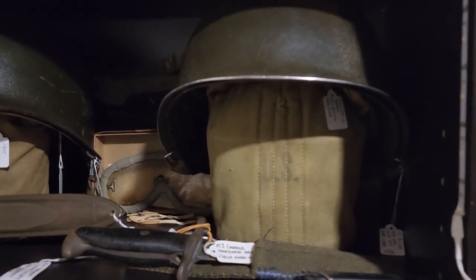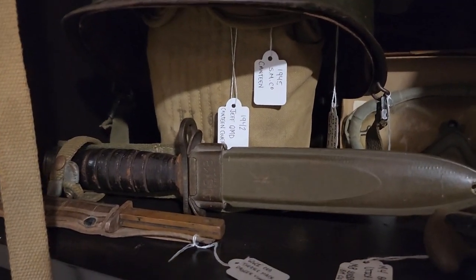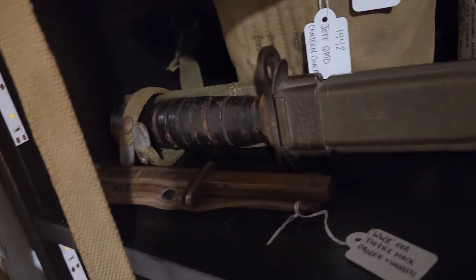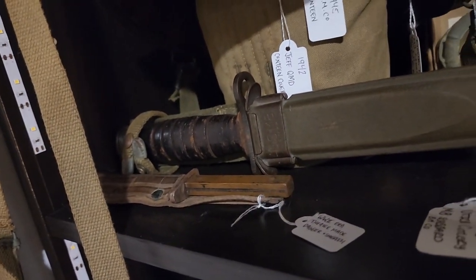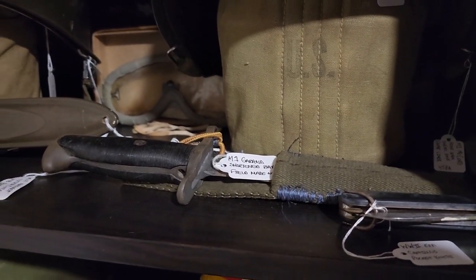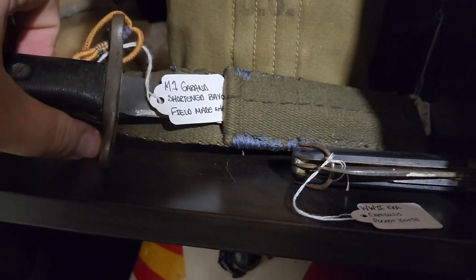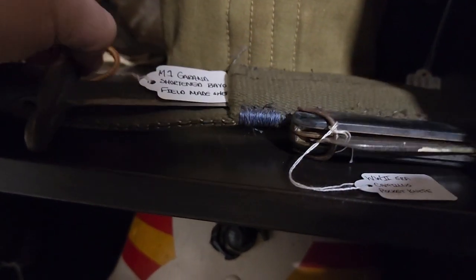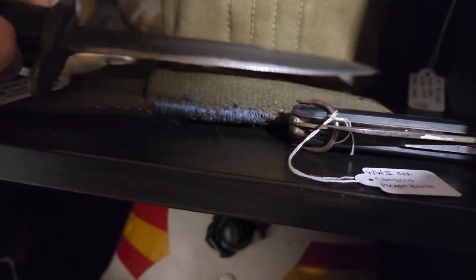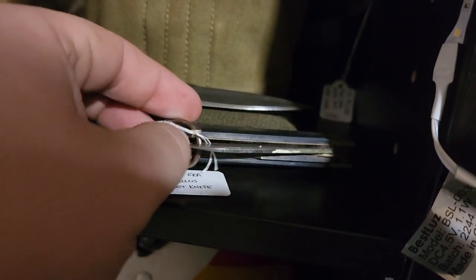Both of those have liners. I've got canteens under each of those. Have another M4. This one is a Utica Cutlery brand. And I also have a theater-made knife right here in a little sheath. I've got an M1 Garand. This is a shortened blade, I'm pretty sure for Vietnam because it's about the size of an M7 bayonet. But you've got no maker marks or anything on this one, but in a theater-made sheath as well. And I also have a Camillus pocket knife right here.